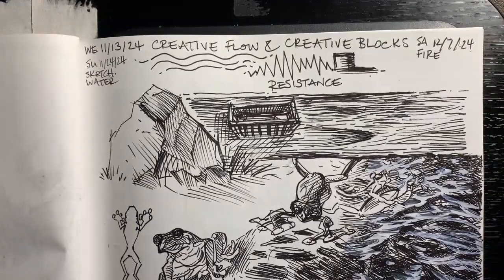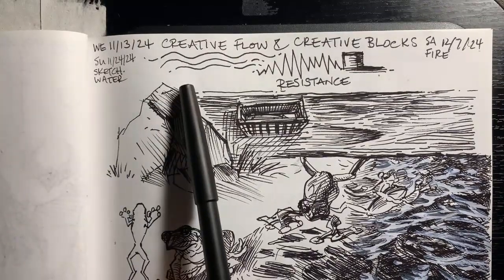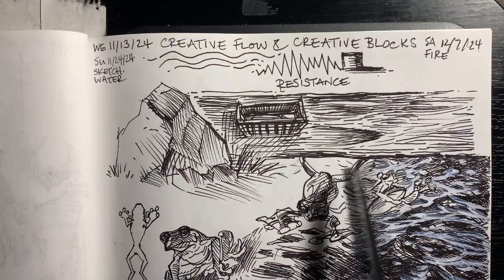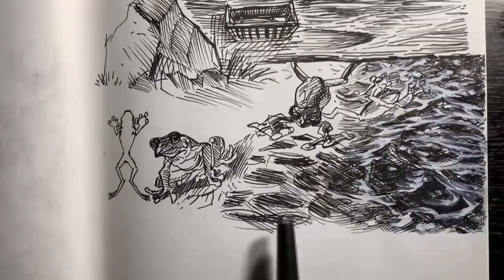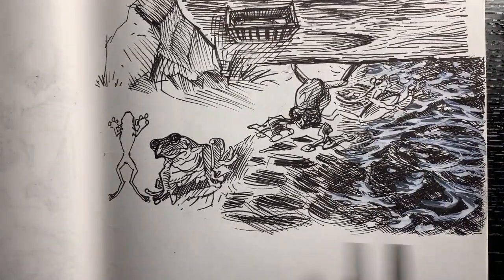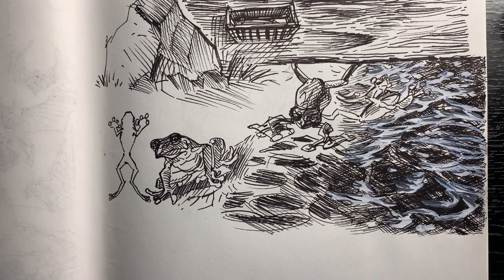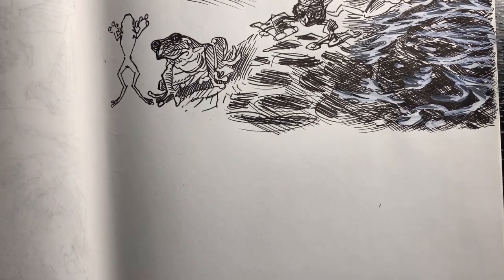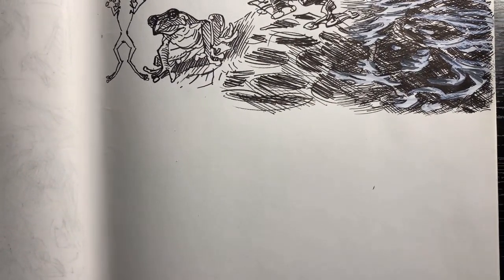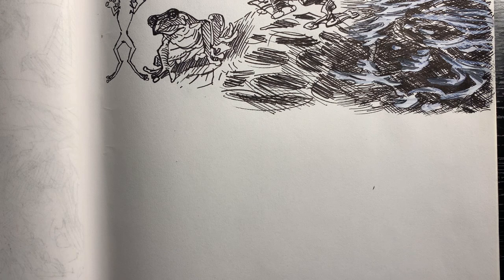And I'm going to do it on this page that I did a couple of videos on. This one was Creative Flow and Creative Blocks, and it ended up drawing this wood texture because I was drawing my desk. And then I made a video about sketching water. I didn't do any for these frogs, but we're gonna do fire today. So yeah, I'll link those. And I thought it would be good to kind of stick with the elements since that's what happened. So I'm gonna draw, to begin with, to warm up.